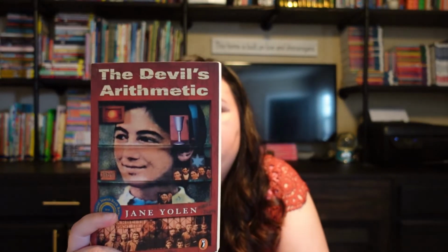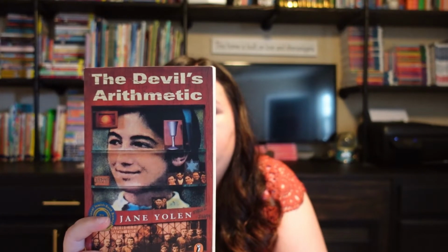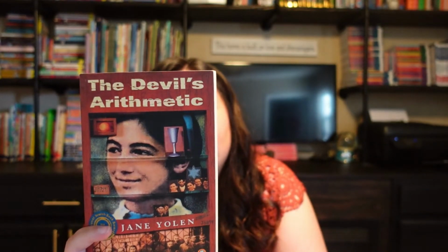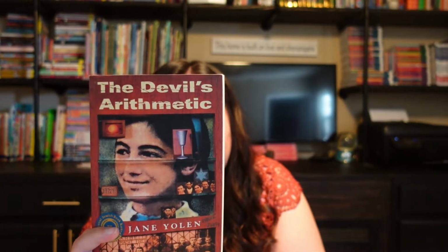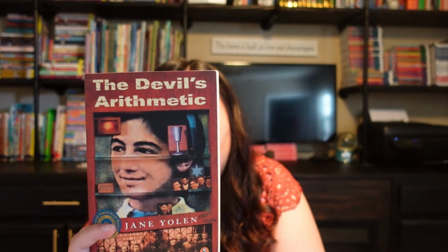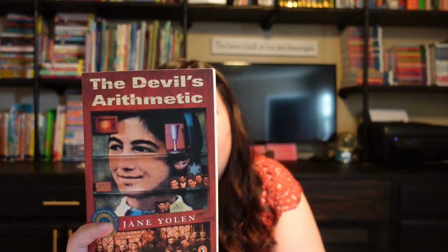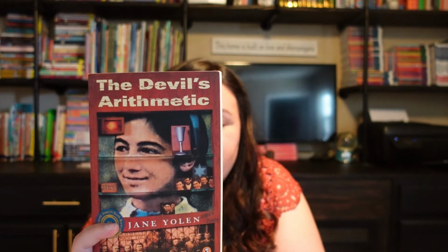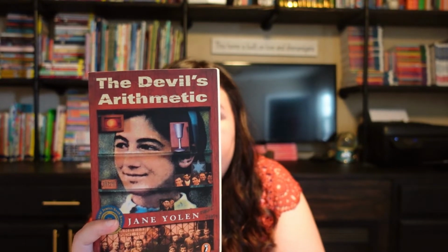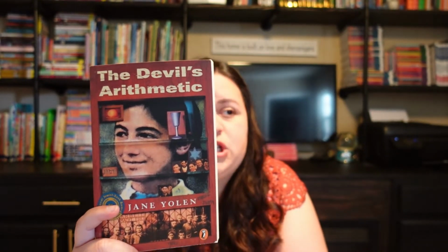And then this one is called The Devil's Arithmetic. This one was very good. It was very sad. This one is about Hannah, who goes to her family's Passover, and she is kind of sick and tired of hearing about the stories that her family tells about the Holocaust. But when she opens the front door to symbolically welcome the prophet Elijah, she is transported back to a Polish village in the year 1942, where she basically lives out the experiences that her family was talking about. And it's a really good book.